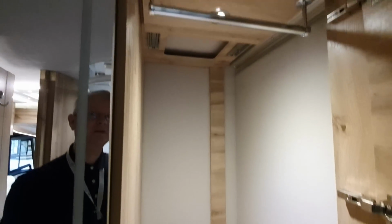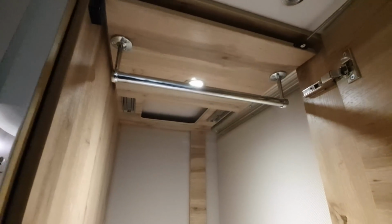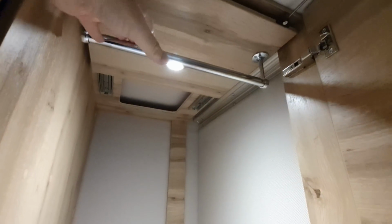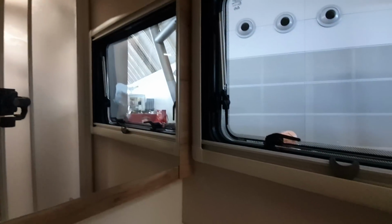Okay. Now, I've often talked of, what do you call them? Dressing rooms in vans. Look at that, how this comes forward. You can easily get your shirts and things off the hook, or the bar. That is pretty good. So you've got a dressing room in here, which isn't a bad idea, really.